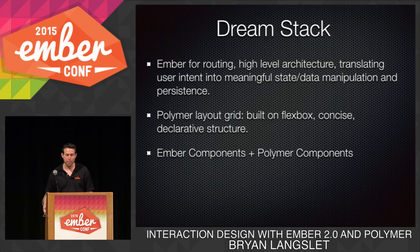And I love Ember components and Polymer components, usually using Ember components for more complex data structures and Polymer components for specific small markup things or to give functionality that Ember components don't give, like, for example, this core animated pages component that comes with Polymer.